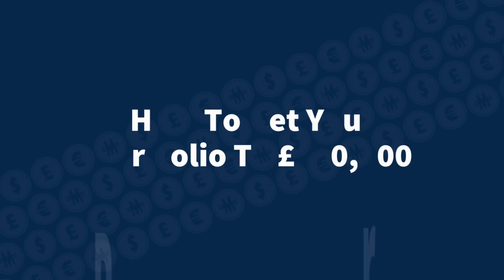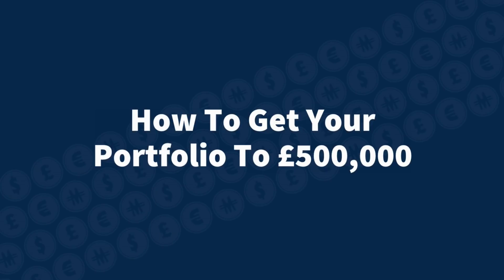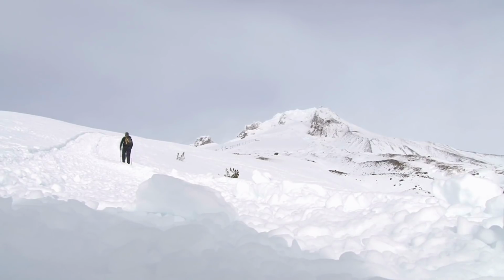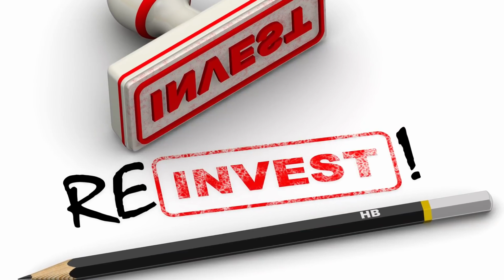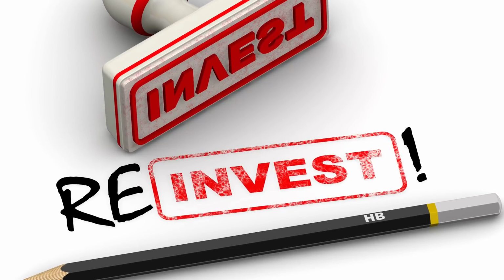How to get your portfolio to 500 grand? To climb that mountain, you're going to need the twin pickaxes of time and compounding. £1,000 invested now could be worth £10,000 in 30 years' time, so it's important to start early. Reinvest all your dividends into your portfolio while you build to get to the end goal faster. Here's 3 routes you could take.